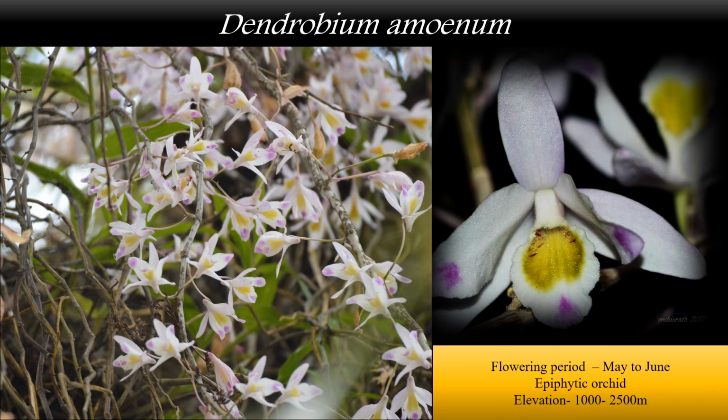Then comes our Dendrobium amoenum. With this particular orchid, it is very difficult to categorize it without flowering, because many Dendrobium species have exactly the same structure and color pattern. But one thing that differs from one another is the pattern of the lip. In Dendrobium amoenum, as you can see, there is a light pink color and the yellowish part is in the lip.